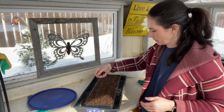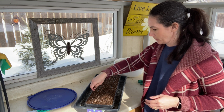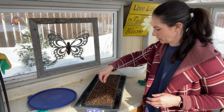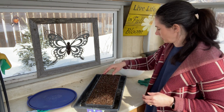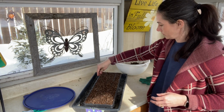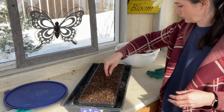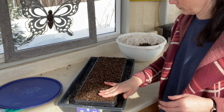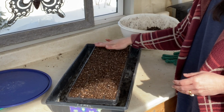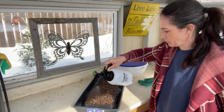So let me just cover it up quick before I forget. It did say to put a fine layer on top. I prefer when they give you a measurement of some sort, but just kind of sprinkle some on. Hopefully it's not too clumpy and lumpy. I should have brought some vermiculite out. We'll give this a spray, make sure there's lots of good contact with the soil, and that the top layer is nice and moist.